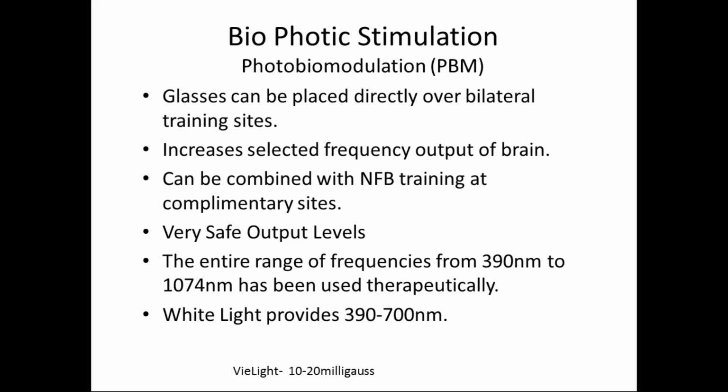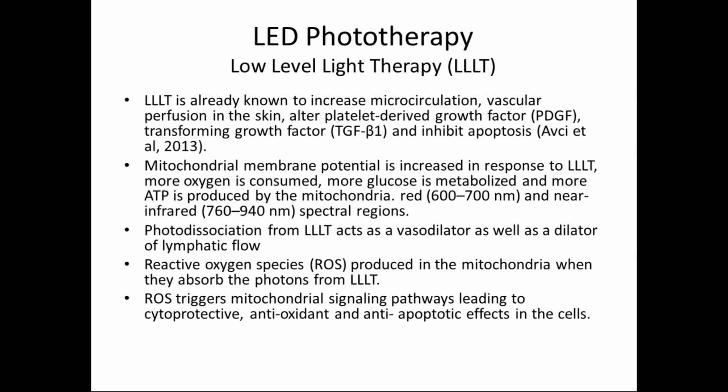But you can place the glasses directly over a bilateral training site and select a frequency output. It operates at a fairly safe level. You're getting frequency ranges with white light from 390 to 700 nanometers, which is getting up into the red spectrum a bit. There's a couple of names for photobio. One is low-level light therapy. It, again, increases microcirculation and vascular perfusion, similar to PEMF, same kind of thing. And if we haven't done it, it needs to be sorted out a little bit more.